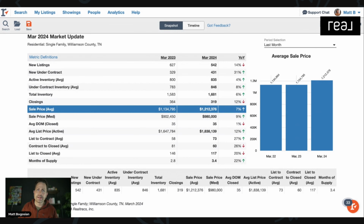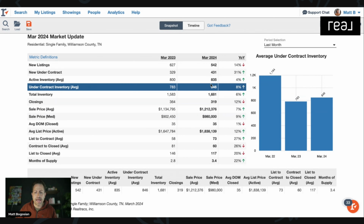And I forgot to mention, although I did at the beginning, the market action index on that previous report showed that we're in a slight seller's market here in Williamson County. And I think this data right here supports that. You kind of see where there's just a few more under contract listings than active. So we're still in a slight seller's market here in Williamson County. So I wanted to point that out to you guys.